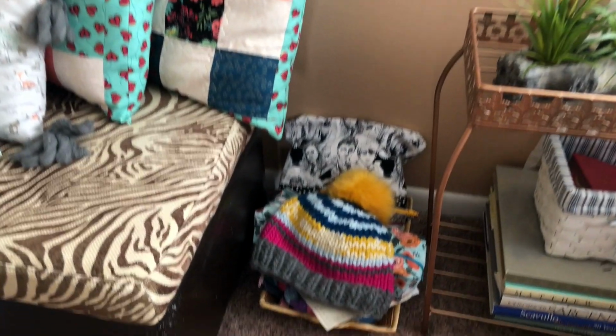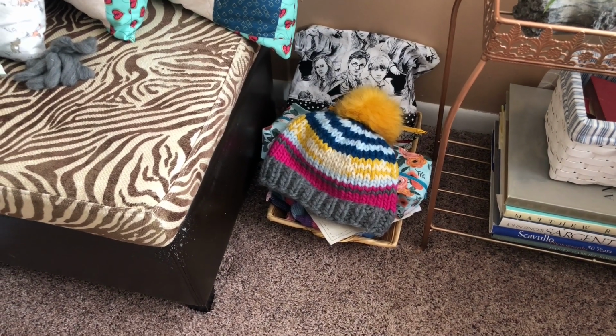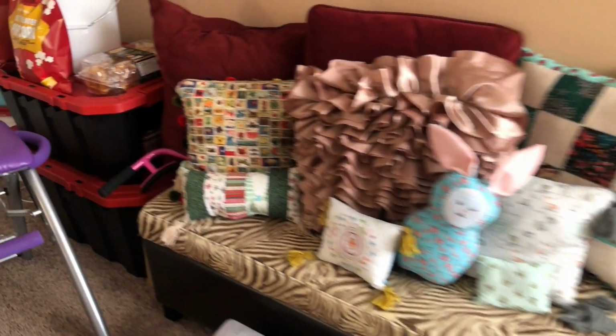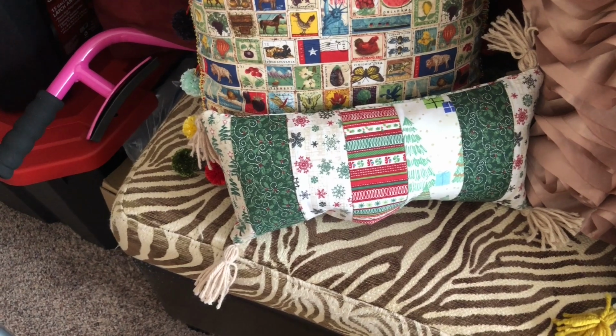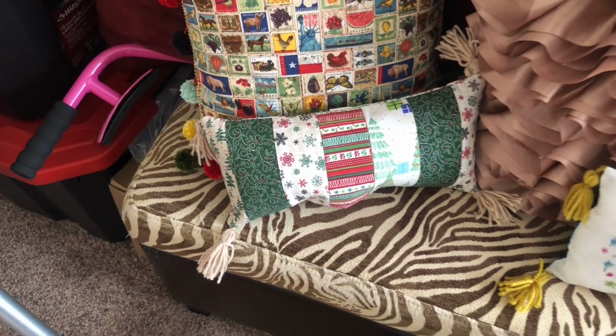And we'll come over here. This is like knitting projects and project bags that I've made. So they're all kind of hanging out there. And we'll come around. I did start on finishing my little Christmas pillow. I got it stuffed. I still have to close it up. So that's just kind of hanging out and waiting to go.